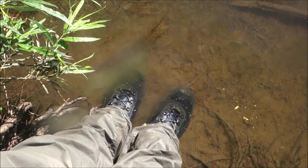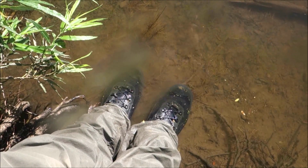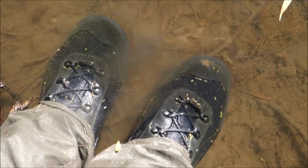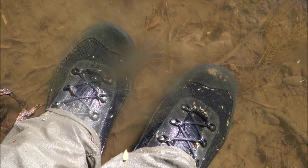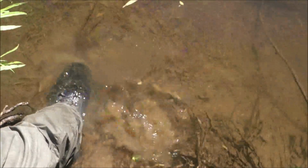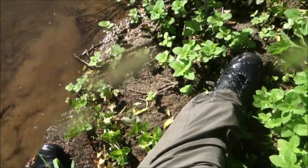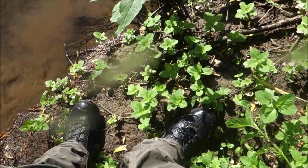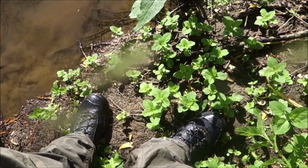The Lowa Grindel GTX in the beautiful river. Still dry. Yeah, happy with them. Really happy with them. They are soaking wet, but my feet, yeah, my feet are toasty dry.